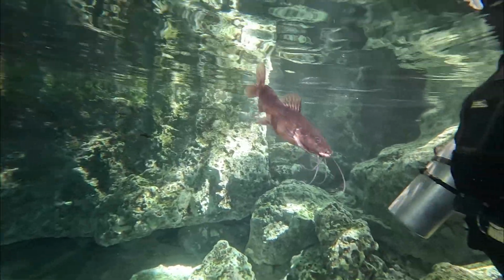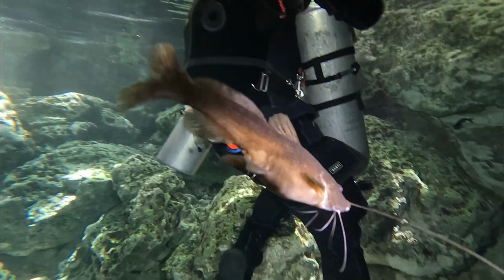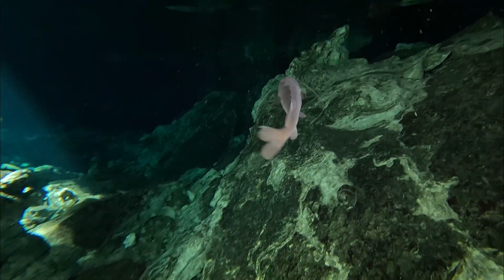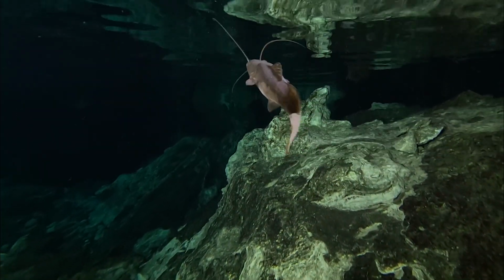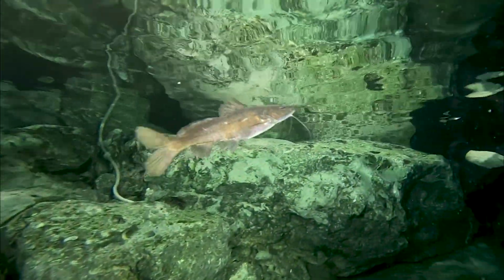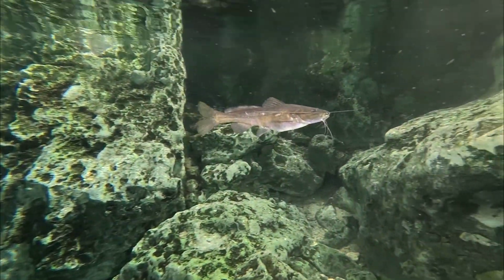The pale catfish can reach up to 9 inches in length and is found in freshwater habitats from sea level to elevations of up to 2,700 feet. They're opportunistic feeders and active carnivorous scavengers that consume aquatic insects, crustaceans, terrestrial invertebrates, and even small fish.